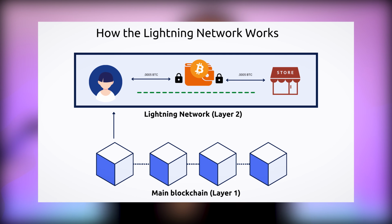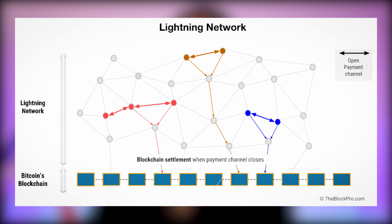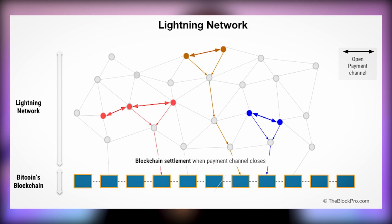Now, you might be wondering about the security of the Lightning Network. Well, each Lightning Network transaction is secured by the underlying Bitcoin blockchain. When a payment channel is opened, a smart contract is created on the blockchain, which locks up a certain amount of Bitcoin. This smart contract ensures that both parties can only access their respective shares of the locked up Bitcoin, and any attempt to cheat or manipulate the system will result in penalties.